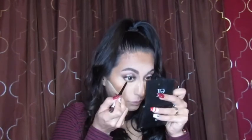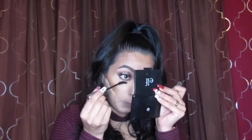Okay, now that I've done that, I'm going to get a brown eyeliner. And I'm just going to line my waterline with it. And then I'm just going to apply a little bit of the Lorac Pro mascara on my bottom lashes.